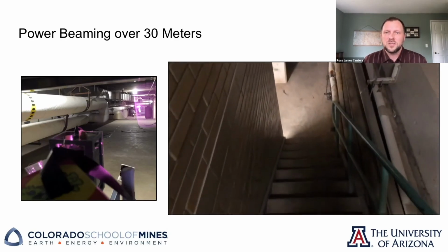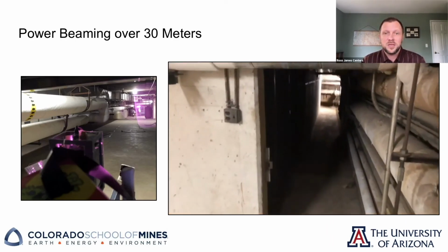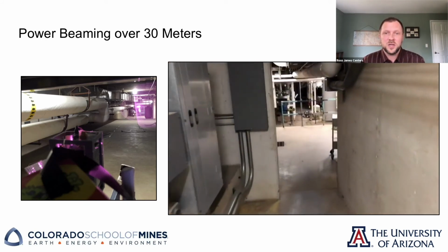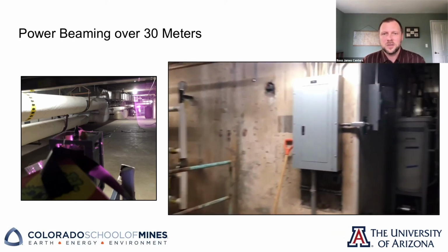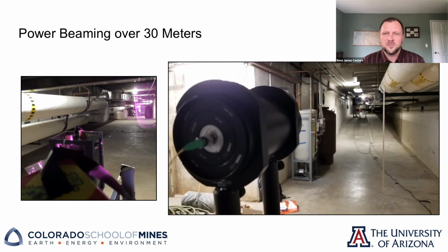A core goal was to demonstrate power beaming at as long a range as possible. This is the labyrinthine approach to a 30-meter stretch of steam tunnel in which we found the longest enclosed stretch of space on campus to demonstrate our Class 4 laser system. Despite being 100 degrees in here, it's the stuff of engineering cinematography. The test was conducted with the sealed optics tube developed on the bench. You can see the laser fiber trailing in from the rear.